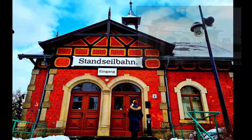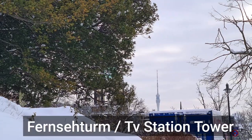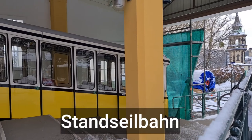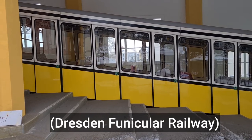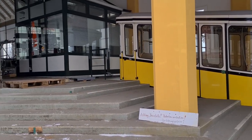In just a few meters from Pontardine, we arrived at the Dresden Standseilbahn, or the Dresden Funicular or Cable Car Railway. And this is the Standseilbahn. It's closed until January 15. This train connects Loschwitz near the Wonder Bridge and another posh area called the Weißer Hirsch.